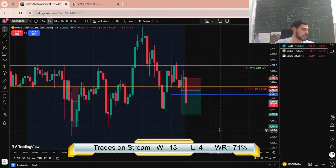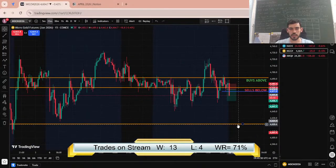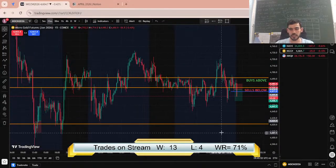Wow, look at this candle moving now. Man, I think if it broke this low, this gold is going to bleed. Literally.